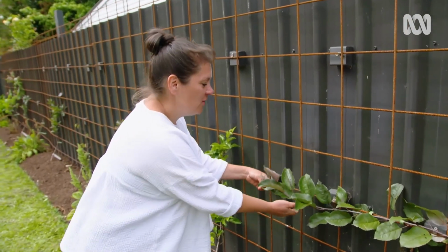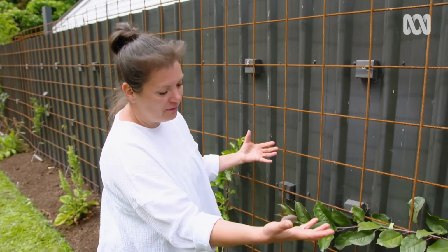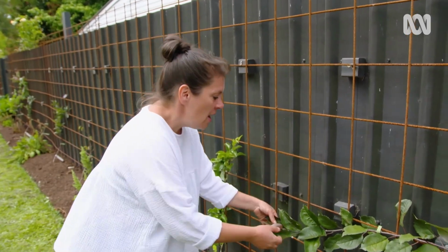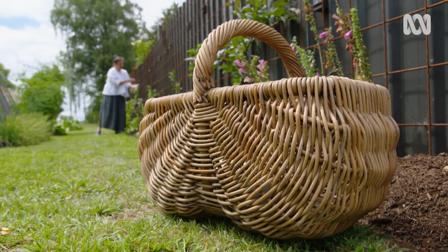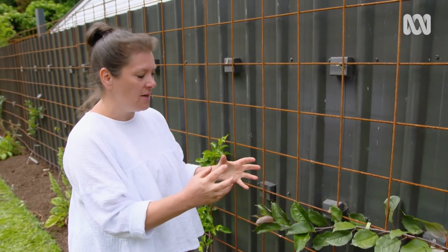What I like about this Huonville crabapple is that it's dwarfed onto what they call a step-over dwarfing stock, which means that it will never be taller than this. So in other words, you could step over it. And it also has crabapples, which are about so big. The pink flesh crabapple are beautiful roasted, and also my kids love them dehydrated as an apple chip.